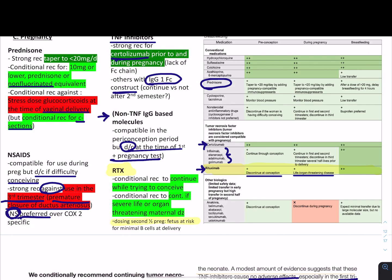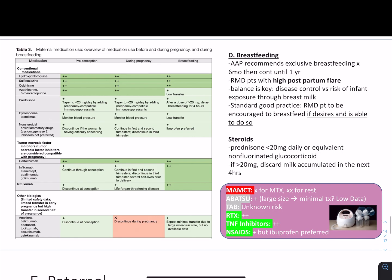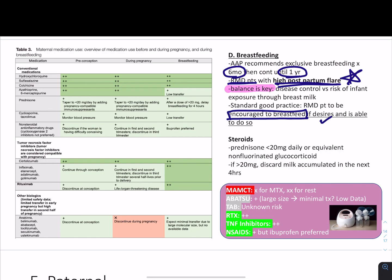Okay, let's look at breastfeeding next. What medications can you use at the time of breastfeeding? The American Academy of Pediatrics recommends exclusive breastfeeding for 6 months and then continuation of breastfeeding until 1 year. But our patients, the RMD patients, have high postpartum flares, so this may not be a possibility for them. So balance is key: disease control versus risk of infant exposure through breast milk. But it is considered standard good practice to encourage our patients to breastfeed if they desire and if they're able to do so. So let's discuss steroids, because this is one common medication that we use.